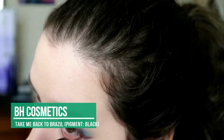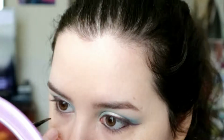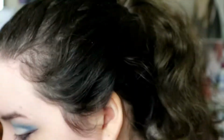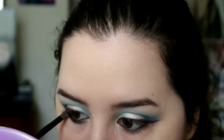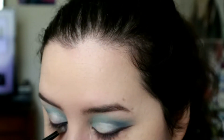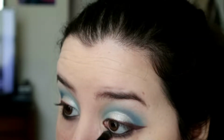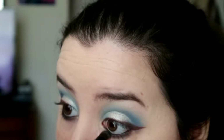And here I'm using the black pigment from the Take Me Back to Brazil palette to darken up that waterline. I recommend not doing this because it gets all up in your eye and it takes forever to get the gunk out. So don't follow my lead at all. And then I'm just blending that out with a small packing brush and bringing it down, which I know you're not supposed to do, but for the look, I went with it. To me, it conveys the anti-Semitism and racism that's prevalent in the book.